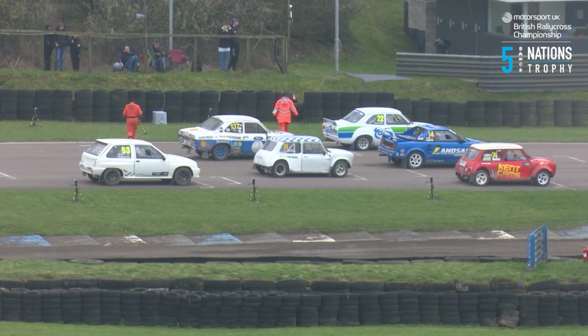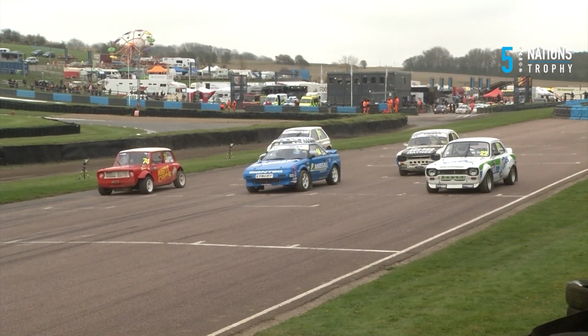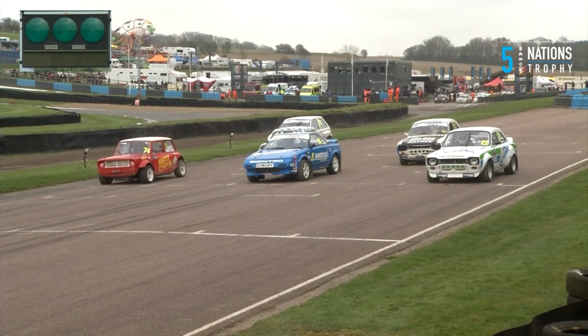Ian Biaggi on row 2 in his classic white Mini with Simon Hart alongside him for company. Paul Buckmaster at the back of the grid on his own. Sadly no Rob Buckmaster making his way to the grid for this one. It is all eyes to the lights at the left hand side of your screen then.